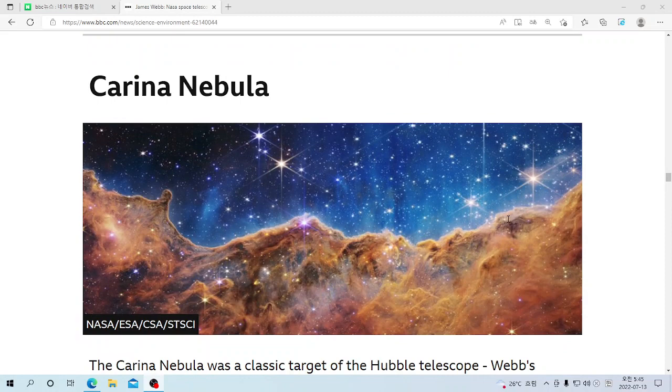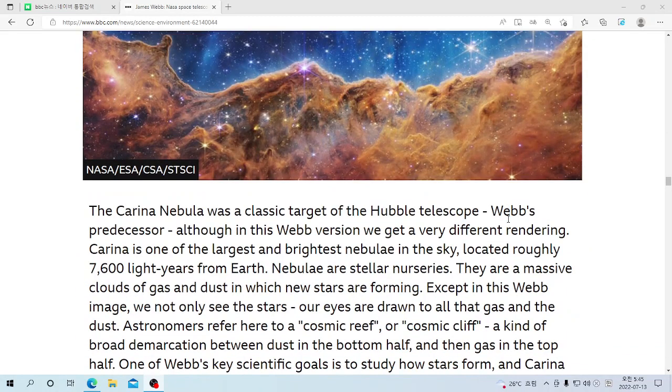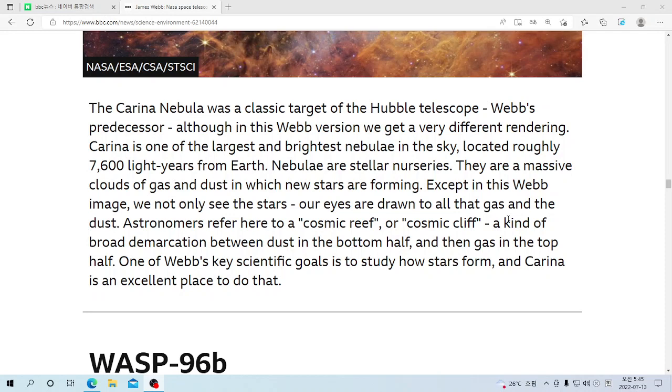Carina Nebula. The Carina Nebula was a classic target of the Hubble telescope, Webb's predecessor, although in this Webb version we get a very different rendering. Carina is one of the largest and brightest nebulae in the sky, located roughly 7,600 light years from Earth. Nebulae are stellar nurseries. They are massive clouds of gas and dust in which new stars are forming.